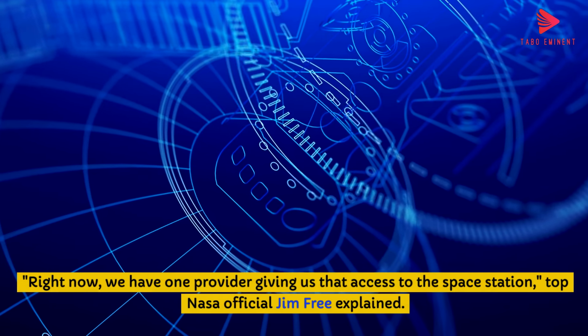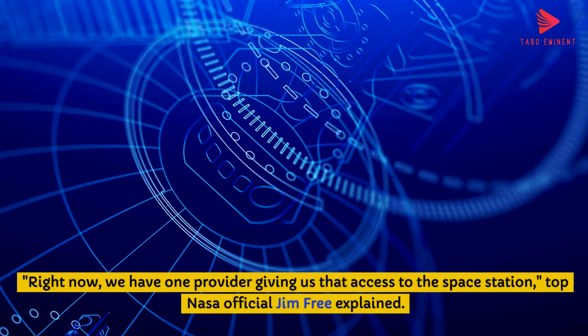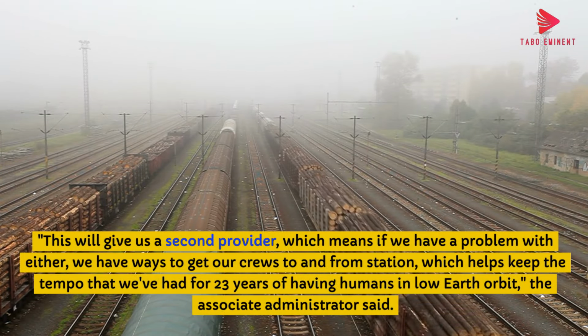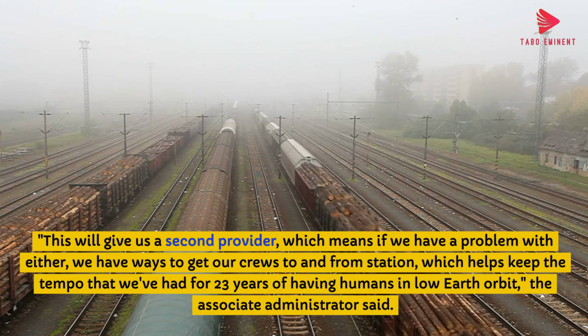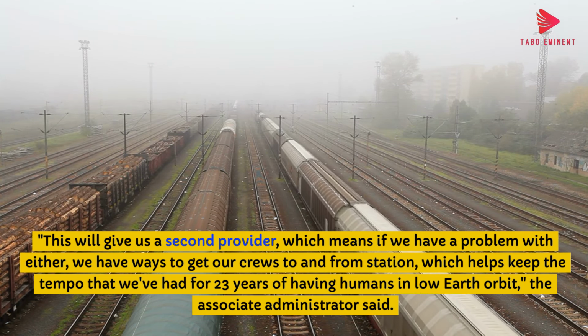"Right now, we have one provider giving us that access to the space station," top NASA official Jim Free explained. "This will give us a second provider, which means if we have a problem with either, we have ways to get our crews to and from station, which helps keep the tempo that we've had for 23 years of having humans in low Earth orbit," the associate administrator said.